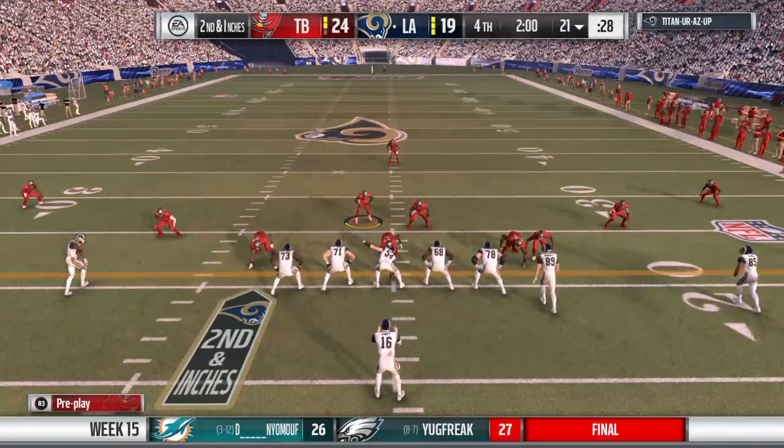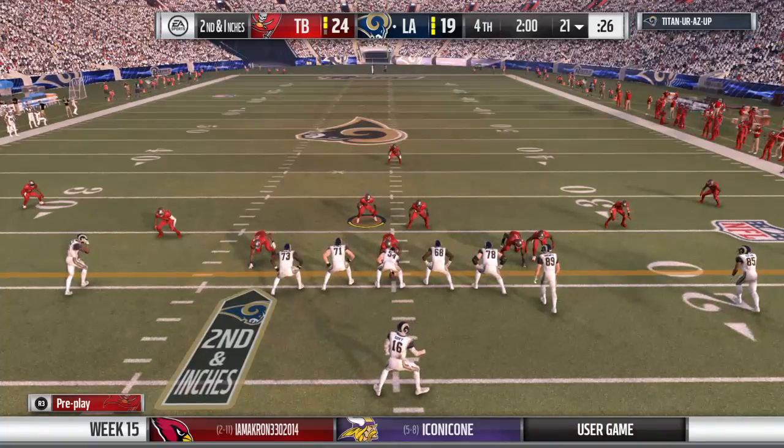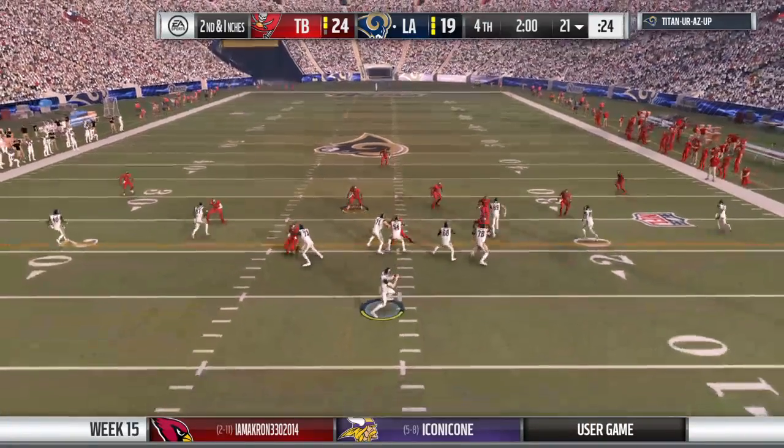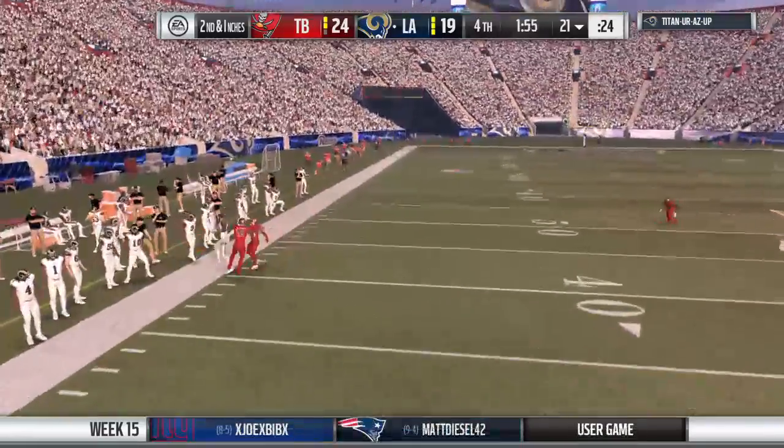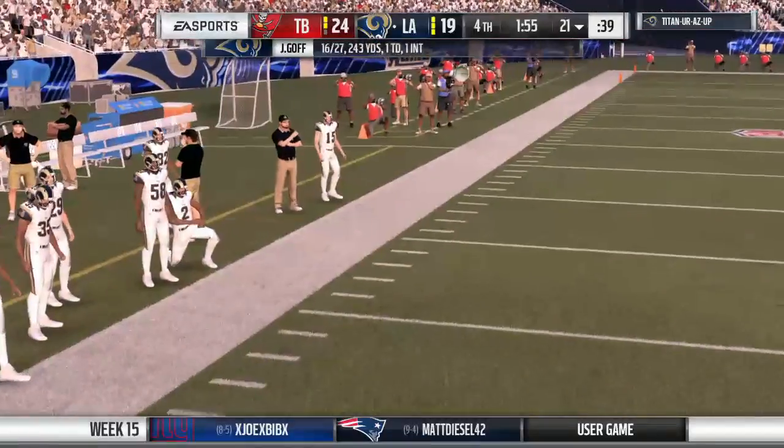Now let's go. 3-19. Watch it now, Barney. On 2nd down, here's Goff. And his throw here's incomplete.